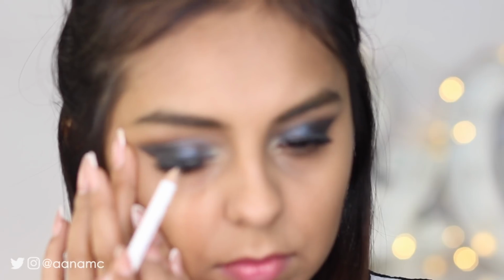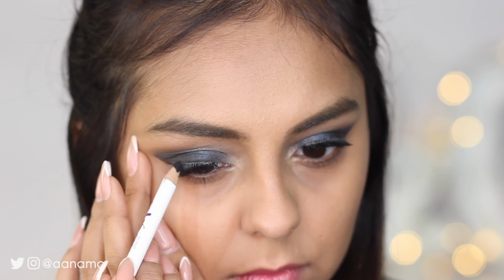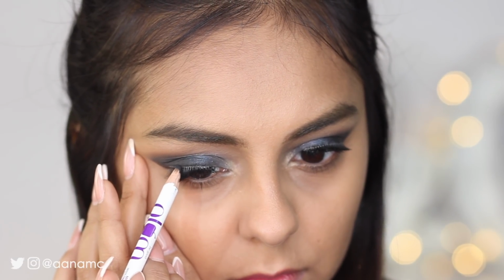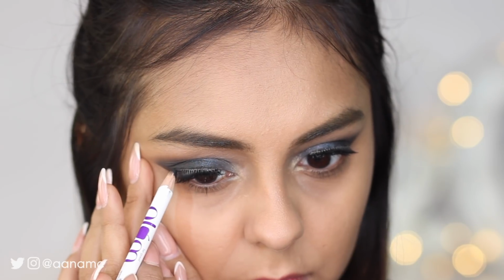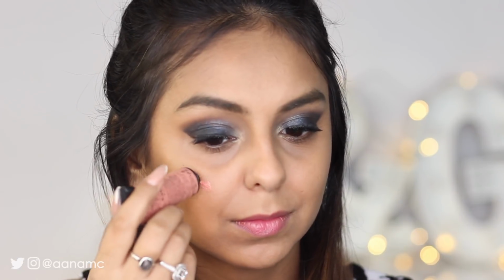Now I can't do lashes on camera because it's a little bit of a struggle sometimes, but I came back and used the plum pencil to try and cover up the waterline as much as I could. In hindsight, I should have used my gel in Black Track from MAC, but it's alright.